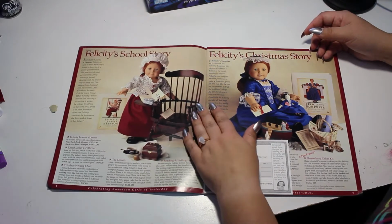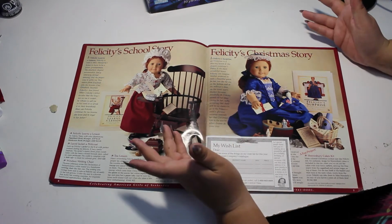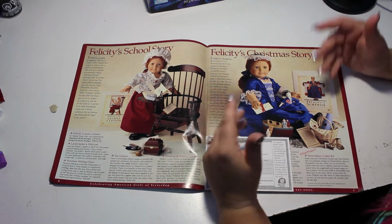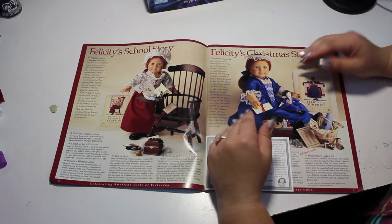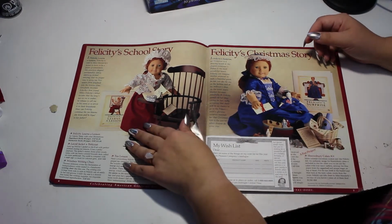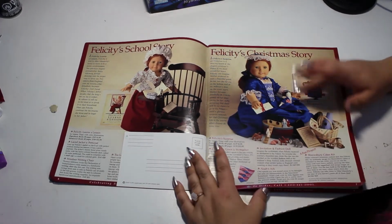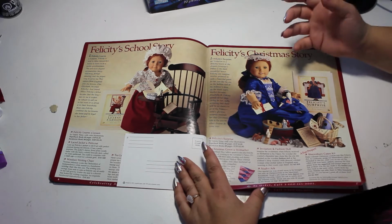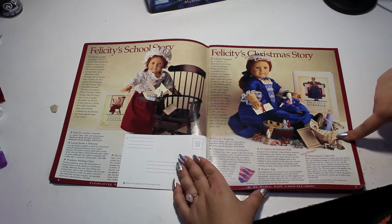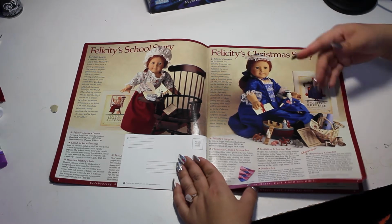So we're going to flip through and just see, because what used to happen, if you are not a long-time collector, is each doll used to have 6 books in their series. And each book would have a different outfit and collection with it. So this is a school outfit, Felicity's holiday story, her Christmas story. I always loved that beautiful, beautiful blue. One of the things they used to do was have these Shrewsbury Cakes kits. This was an actual recipe that you could actually make as a human.